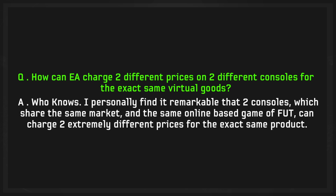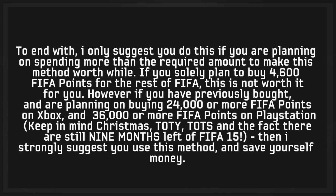It's a shared market on the console as well, which makes it seem even more remarkable that this happens. Lastly, to end with, I only suggest you do this if you are planning on spending more than the required amount to make this method worthwhile. If you solely plan to buy 4,600 FIFA points for the rest of FIFA, this is not worth it for you. However, if you've previously bought and are planning on buying 24,000 or more FIFA points on Xbox and 36,000 or more FIFA points on PlayStation, keep in mind Christmas, Team of the Year, Team of the Season, and the fact there's still a long time left in FIFA 15, then I strongly suggest you use this method and save yourself some money.